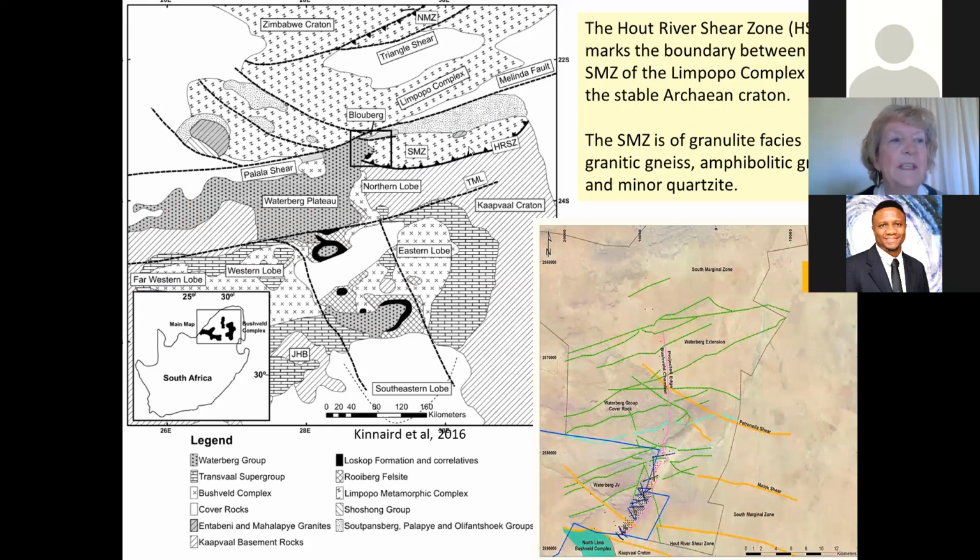And it's a composite structure along which the southern marginal zone was thrust southwards between the Zimbabwe and the Kaapvaal Craton. This southern marginal zone is a granulite facies terrain, and within this southern marginal zone, there are several major shear zones.